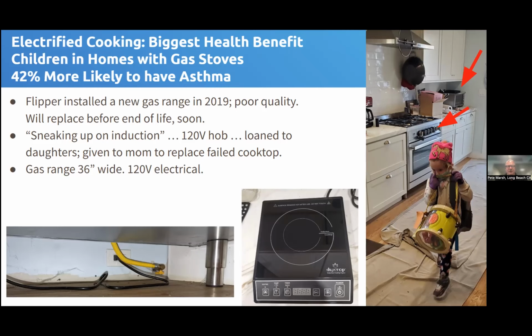And just to follow up on the exhaust hoods, those are so critical. You pointed out that even with a good exhaust hood, having gas in your house is like being with a heavy smoker and secondhand smoke.